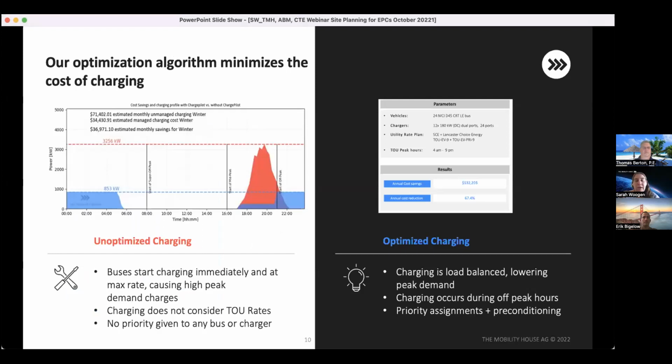Here's one example of planning that we did for a customer. This customer has a lot of vehicles on a time of use electricity rate. And as you can see, if there was no charge management at all on site, no throttling or anything, these vehicles would come back from their daily routes all within the same hour, start charging at full power, and you'd get this really high peak that you can see here on the graph, over 3 megawatts that you would need to use. With charging and energy management, we can really flatten that out, and we're saving the customer here 67%, more than that. So they're paying less than a third on their monthly electricity bill than what they would otherwise be paying.